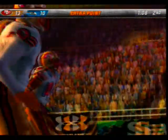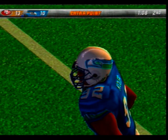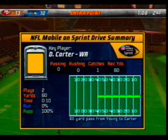Good. That was a nice job of keeping those chains moving and avoiding costly penalty. Now they've got to see if they can keep this momentum that they have established going for the remainder of this game.